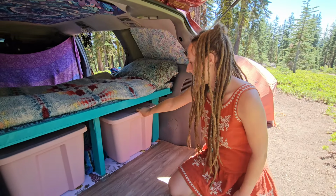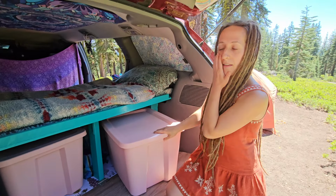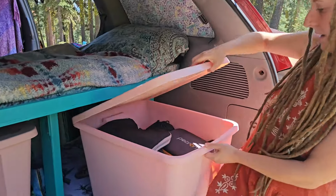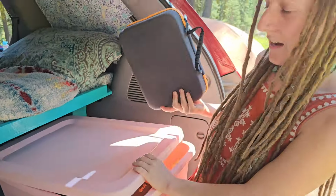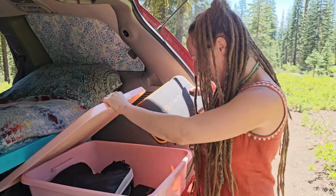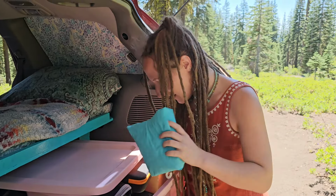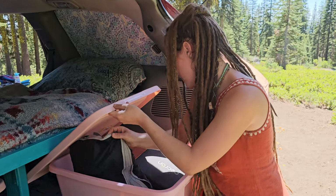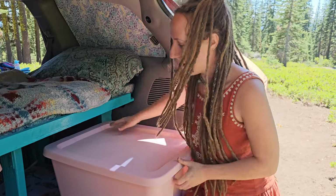I was able to get these storage bins that I just keep a lot of the stuff that I need. Like I have some of my cooking stuff. I keep extra medications, supplements that I take, extra plugs and wires all up in here. I've got some other random gear, like if it rains, I've got my poncho, some extra toilet paper, and some things I use for cooking, but I think most of that stuff is in the other bin.